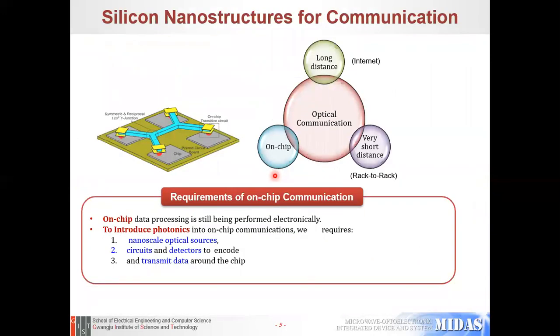In communication, we know that optical communication systems are well established for efficient data transfer over long distances such as the internet, and for short distances between board to board or rack to rack, but it is not established yet for on-chip communication.